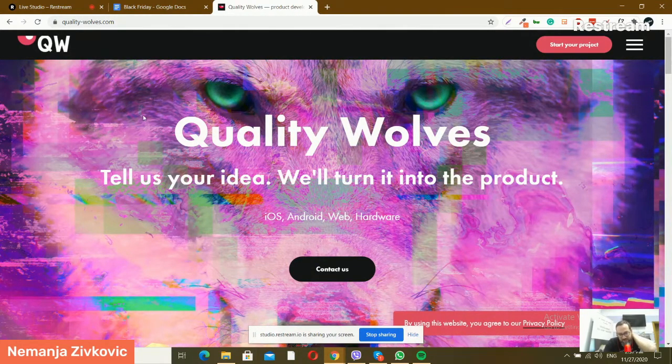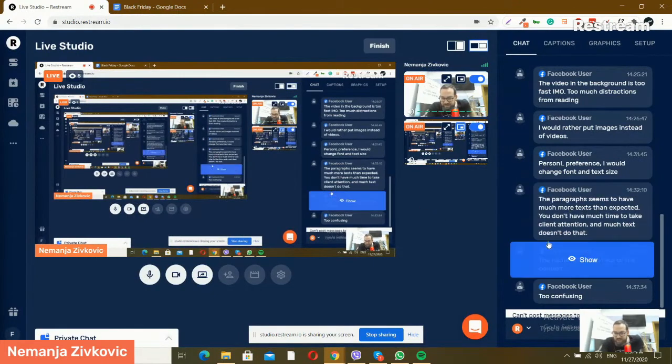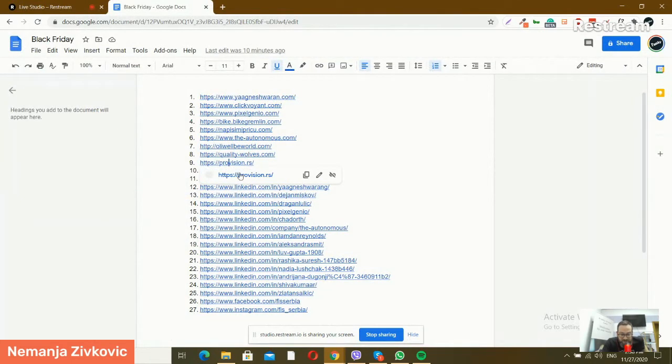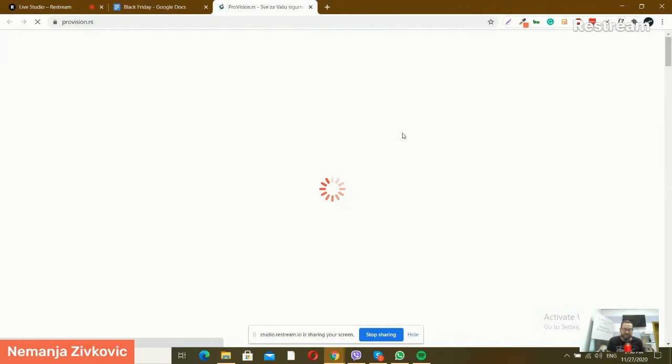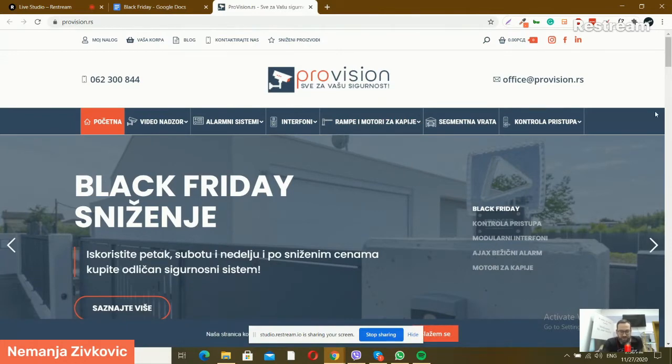I like the design overall if we don't look at this part. So it's simple, but the difference between simple and not giving enough information is huge. So this is something you need to think about. Let's see, personal preference: I will change font and text size. Definitely the paragraphs seem to have much more text than expected, and they are bigger than expected. Don't have much time to take client attention. Much text doesn't do that. Yeah, the name is too much out of the context. Yeah, too confusing. Definitely. I mean, the things that we are looking at here are some obvious things, and it's something that everyone would tell you. So let's go take a look at another one.